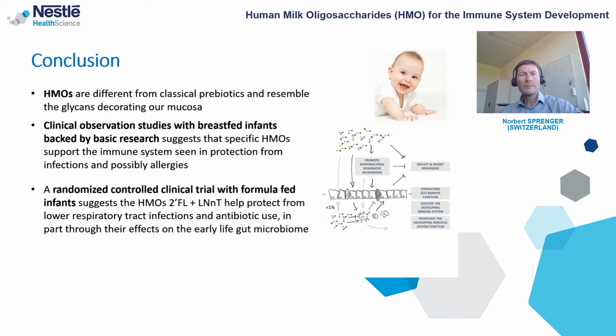So if we come to a conclusion, HMOs are different from classical prebiotics and resemble the glycans decorating our mucosa. I think this is important to keep in mind, because this indicates there are probably very specific functions that we cannot simply mimic with other classical prebiotics. Then clinical observation studies with breastfed infants, backed by basic research, suggest that specific HMOs support the immune system, seen in protection from infections and possibly also allergies. A randomized controlled clinical trial with formula-fed infants suggests the HMOs 2FL and LNnT specifically help to protect from lower respiratory tract infections and antibiotic use, in part, I think, through the effect they have on early life microbiome development.